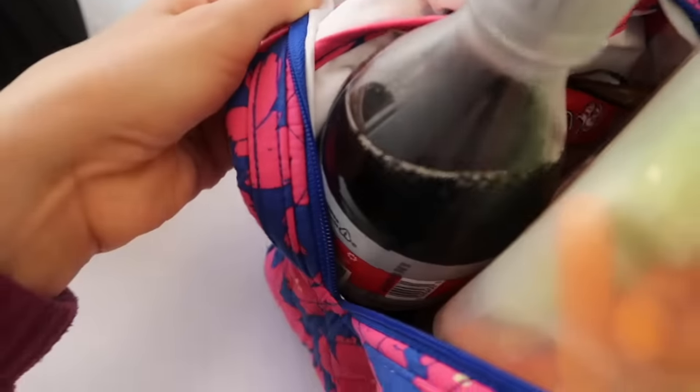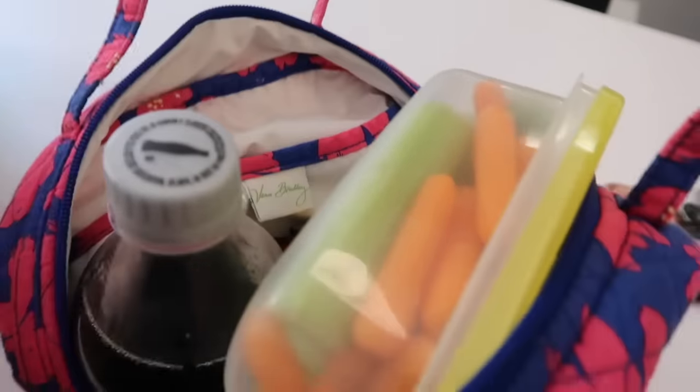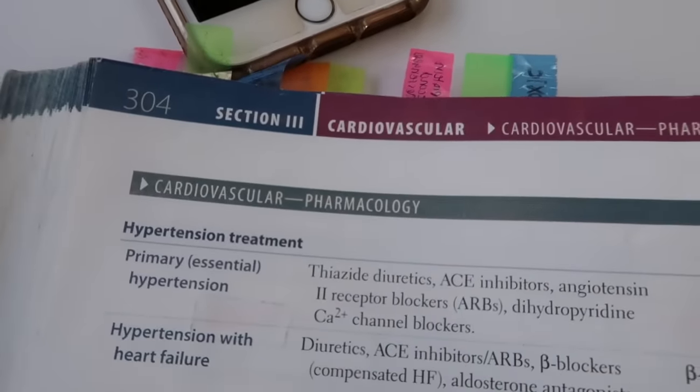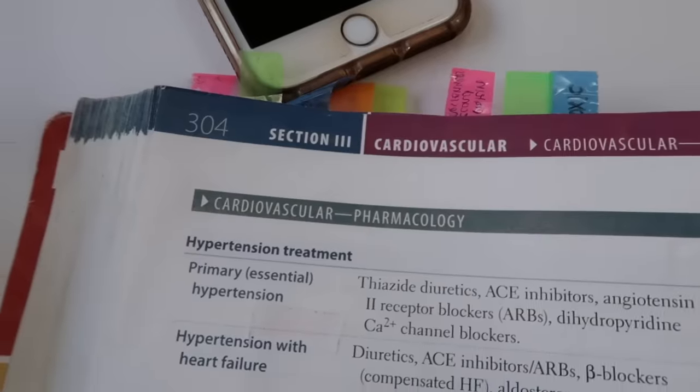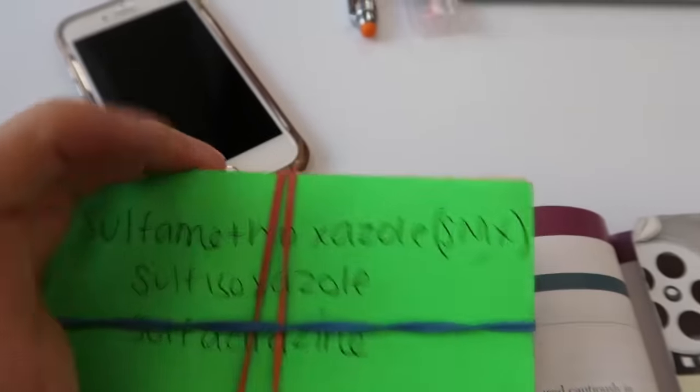Bask in the ambience. Went ahead and also picked up a Diet Coke and a Twix, because you know, gotta stay motivated. Before I start working on this and watching the Sketchy videos over the pharmacology and cardio, I'm just going to start reviewing my antimicrobial flashcards.